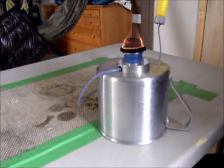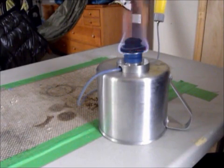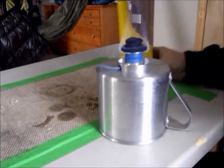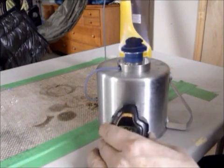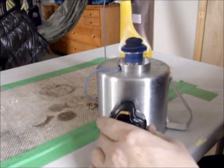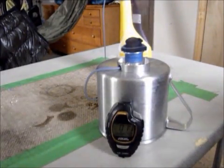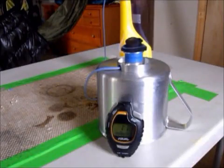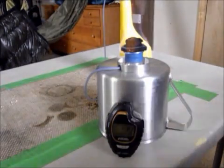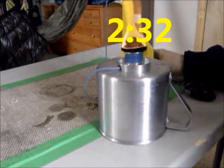I'll fuel it up to full power, and hit the stopwatch. Okay, that's about where I would refuel it right there.